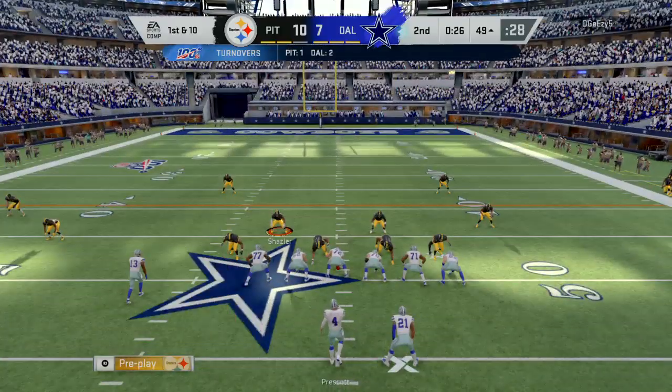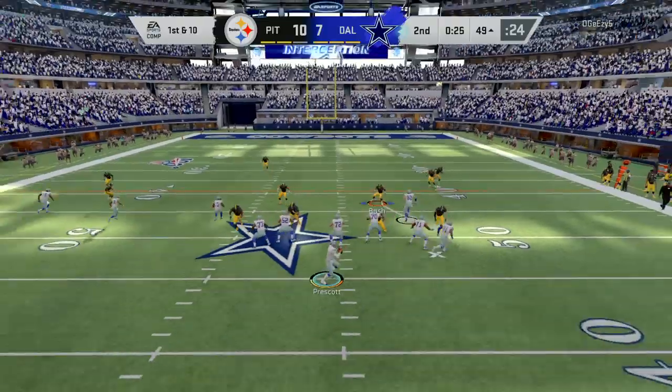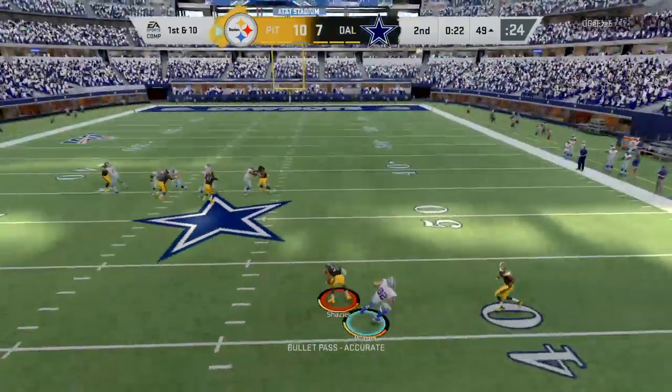And now Dallas gets set to take the field. And what a time to get the ball on a turnover here in the final minute of the first half. Yeah, great starting position, too. And if they can catch it. And now this is intercepted.